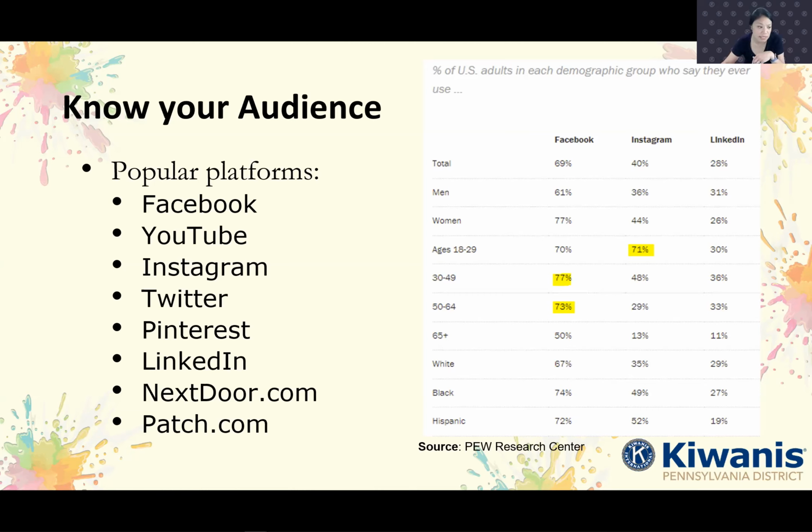So here's some more stats from the Pew Research Center. This is breaking it down by age too, because with all these popular platforms, it can get overwhelming. So what do we use? What should we be using based on who we're trying to target? Like I said, the average age of the new Kiwanian is 48. So if you look at the highlight on the first column there, 77% of them are Facebook users.